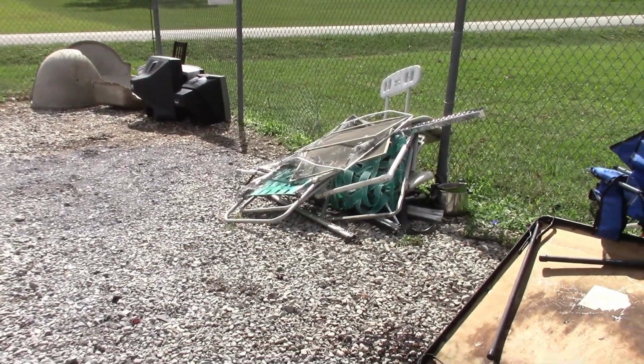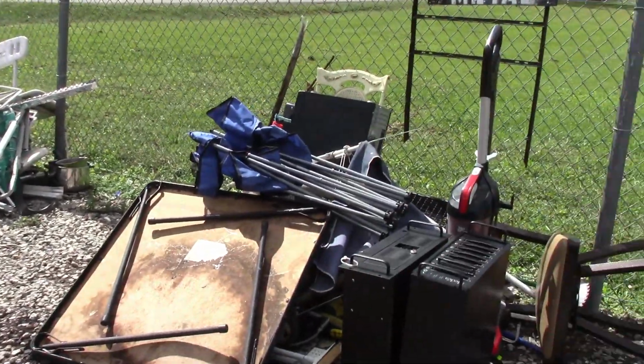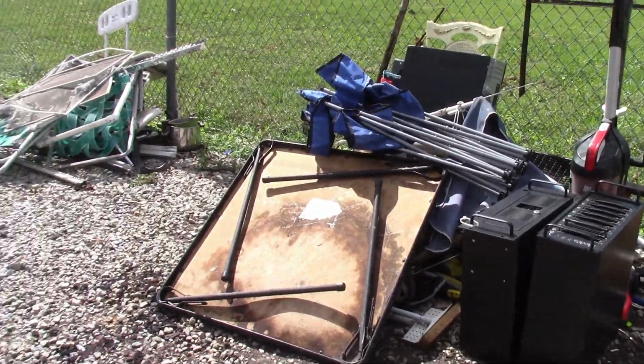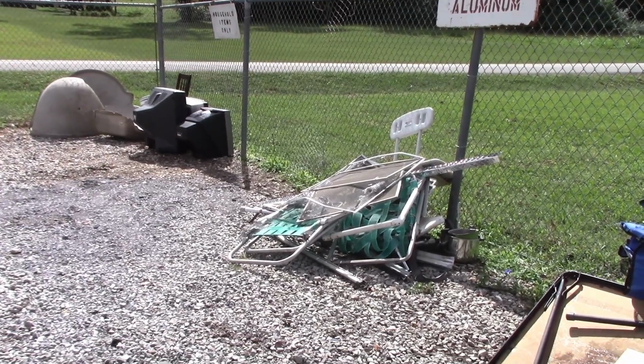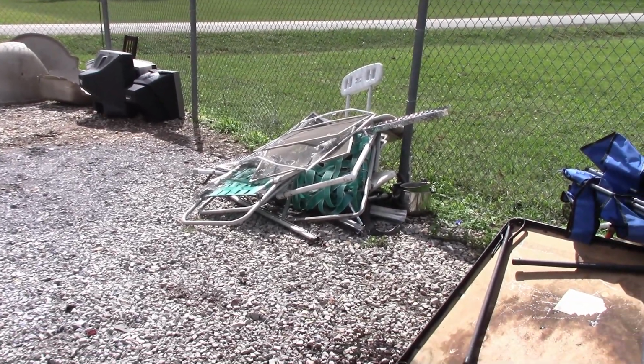Okay, we are here at the recycling center, but I'm going to get sorted through all of the stuff in the back of my truck, and then I'm going to get on down the road because I have a side quest today.